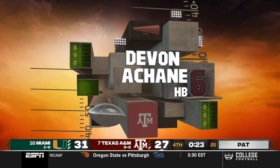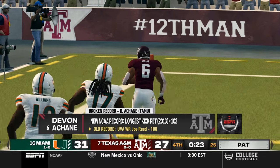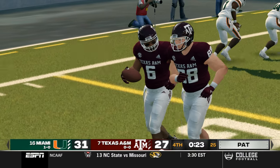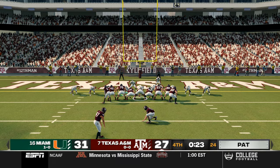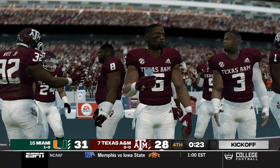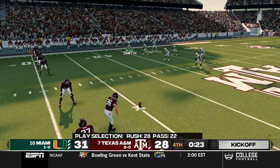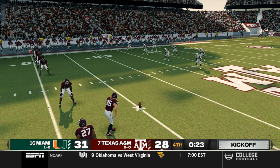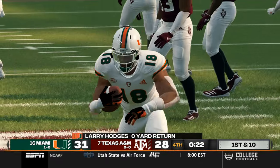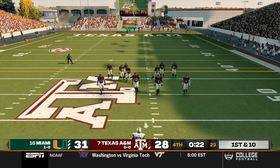Boy, is this kid electric. The draw within a field goal. He makes the PAT. What a great effort here. Not just by the return team to cover the onside kick, but also by the kicking team to get themselves in that position in the first place.